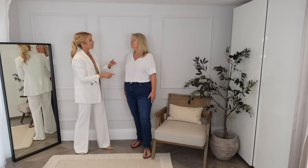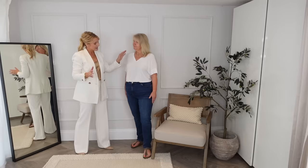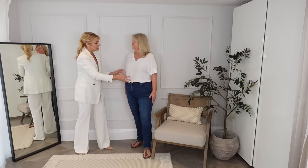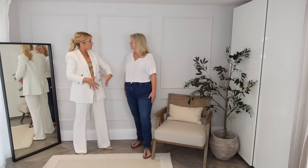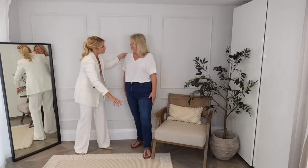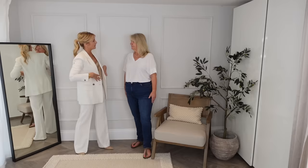So what people often think is, if that's their troubled area, that's what they need to focus on. No, you need to focus on the opposite area to that, and I need to balance you out. So effectively, we can't do anything about that shape around there. We can disguise it a little bit, but we can't make it smaller right now, here and now. So in order for that to look smaller, we've got to broaden her on the shoulders here and distract around this area. And I'm thinking you've probably got a really lovely waist in there.